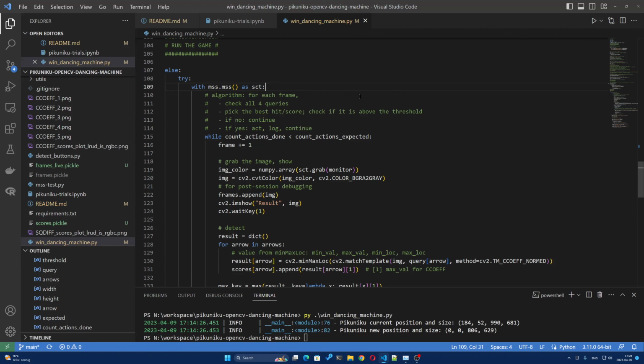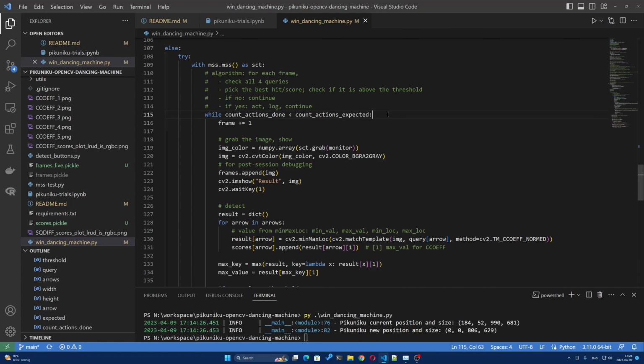Now, I'm using the MSS library for screen capture, and it's awesome. It's very easy to use. It's high performance. I tried it before, so I can only recommend this one. Then I'm adding the loop exit condition. So as soon as I perform as many actions as I expect, this part would exit, and the script will terminate, as you have seen in the screen capture.